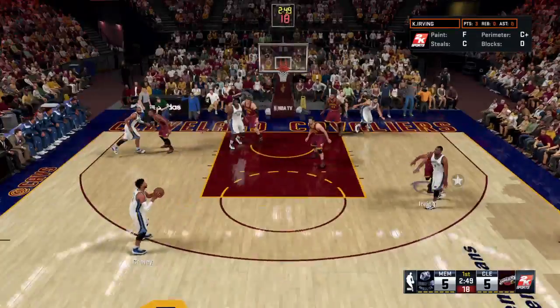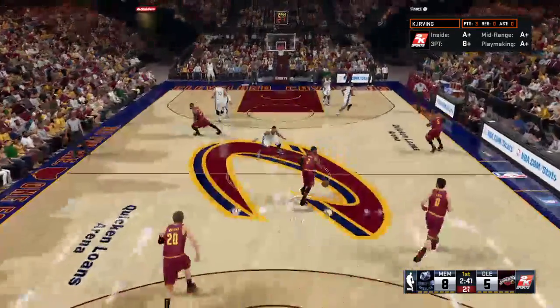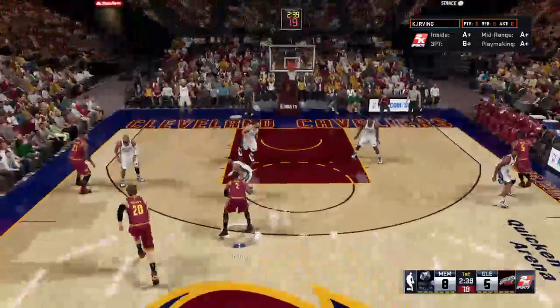And again, Memphis no good. Cleveland's gone 1 of 3 from beyond the arc so far in the game. Kicks it to Conley. Makes no mistake on the open jump shot. Conley's got his first bucket of the game, and he's on the board for 3.